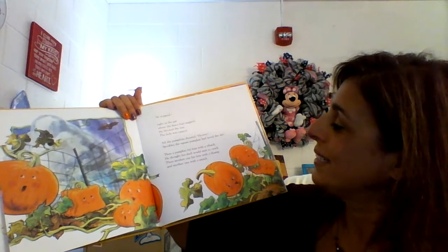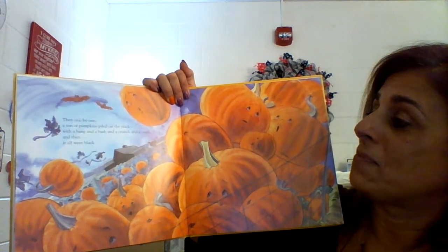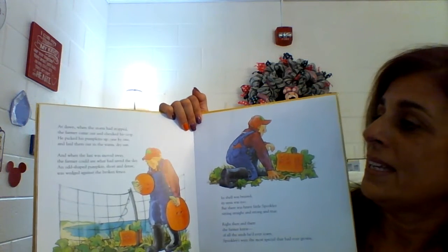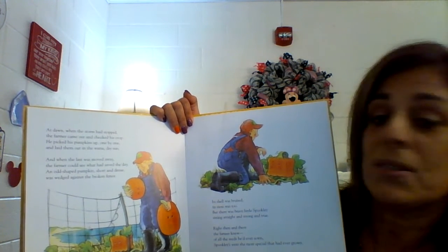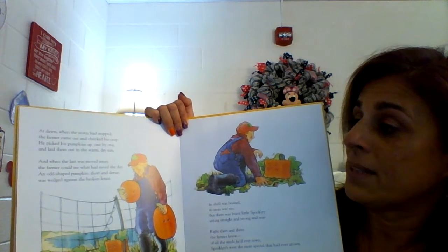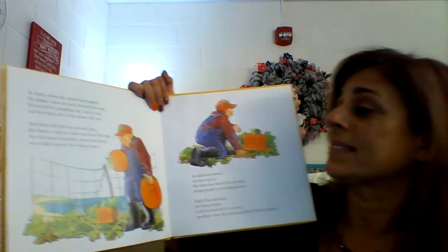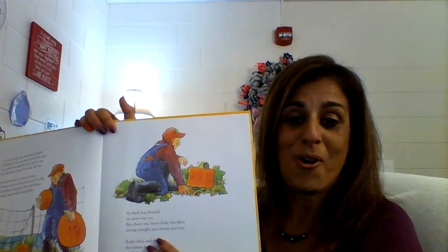Then a pumpkin hit him with a whack. He thought his shell would start to crack, and then another one hit him with a thump, and another one with a smack. Then one by one a ton of pumpkins piled on the stack with a bang and a bash and a crunch and a crash, and then it all went black. In the morning, when the storm had stopped, the farmer came out and he checked his crop. He picked his pumpkins up one by one and he laid them out in the warm, dry sun. And when the last was moved away, the farmer could see what saved the day. An odd-shaped pumpkin, short and dense, was wedged across the broken fence. The shell was bruised, its stem was too, but brave little Spookley, sitting straight and strong and true.